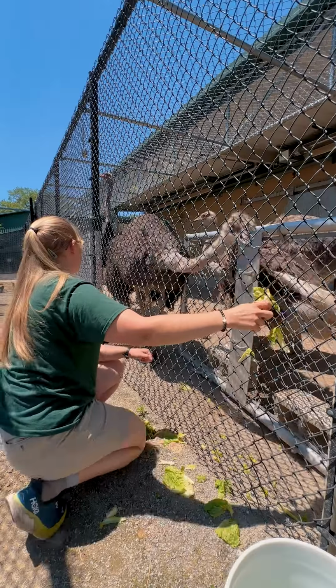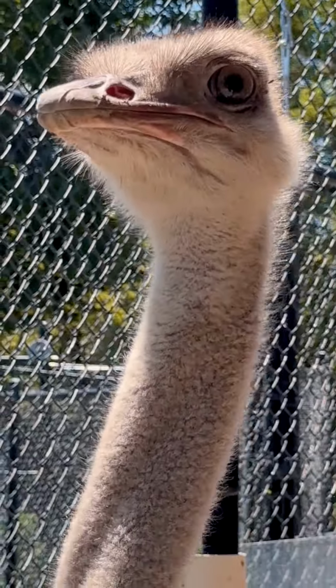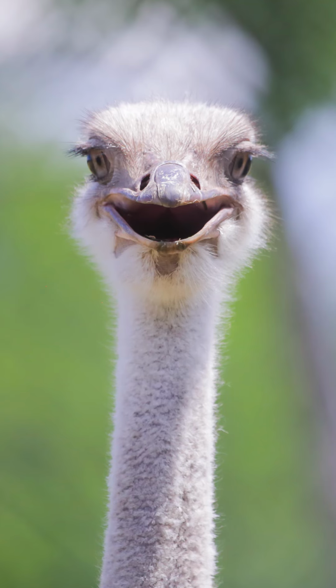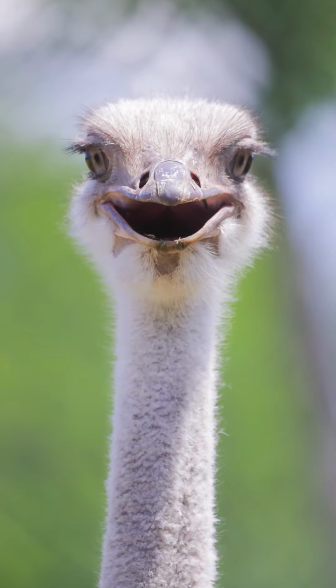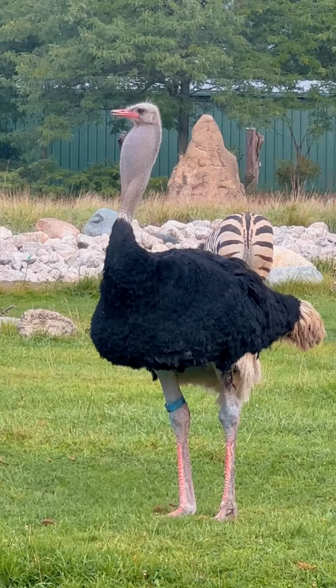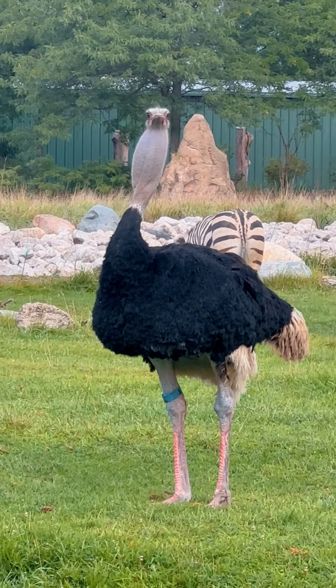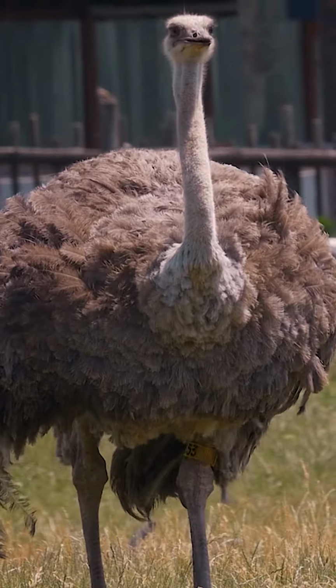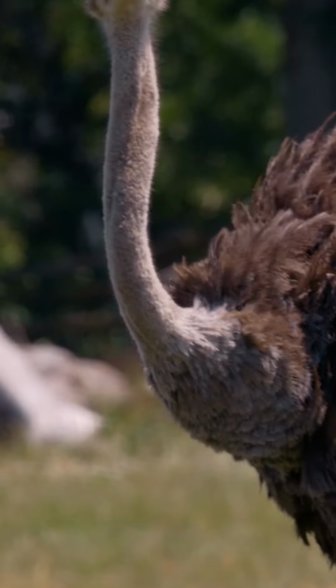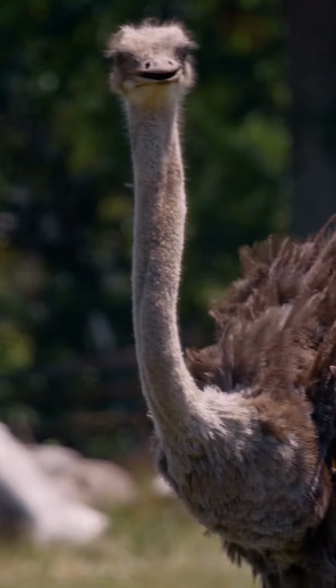So getting to train with animals like our ostrich can be very rewarding, especially because ostrich are not known for their intelligence. Their eyeballs are actually bigger than their brains. It is really neat to see how an animal can still learn even if they're not that smart. It is really neat to see them work through things so that way they can build confidence and accomplish these neat training goals like receiving their annual vaccines, all by their choice.